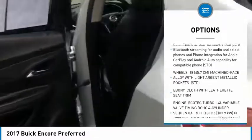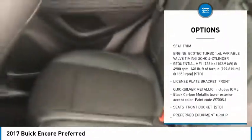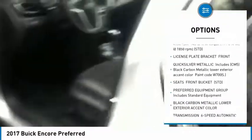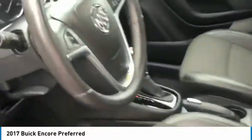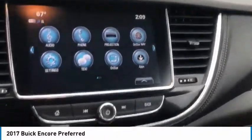Good amount of cargo area in the back here, seats 5 comfortably. It has leather and cloth combination inside. Interior is very clean. Only 24,000 miles. It's got 8-inch screen with backup camera.